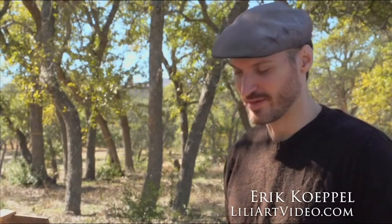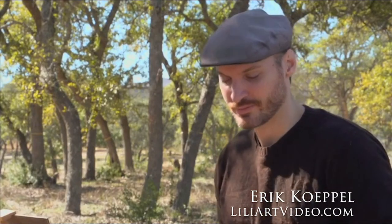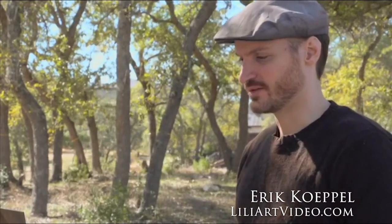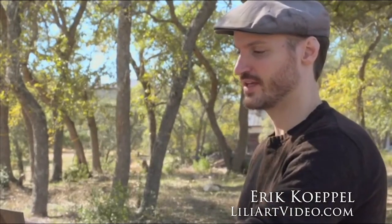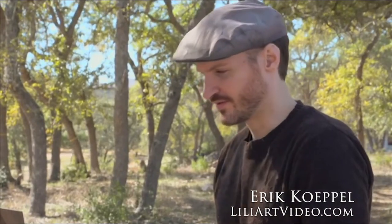Next, we're going to talk a little bit about the technical method, and then we're going to get onto the canvas and start working on this landscape. So just before we get started, I'm going to talk a little bit about the surface here and the process. So we'll start with the surface.